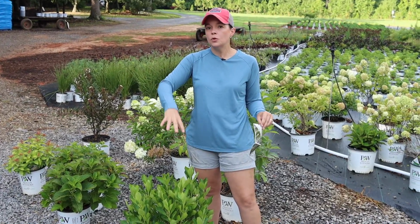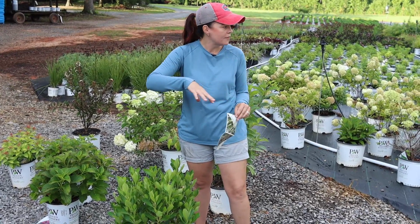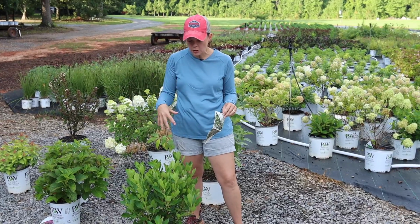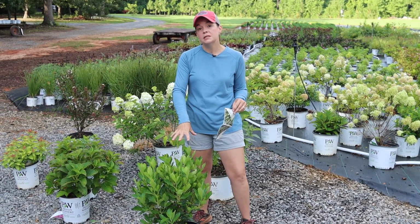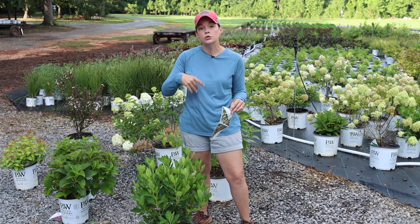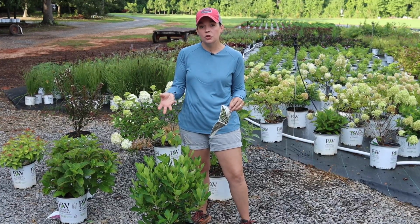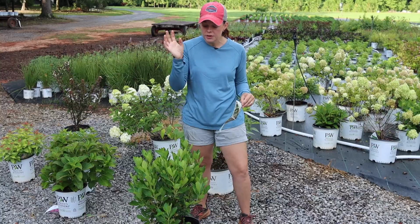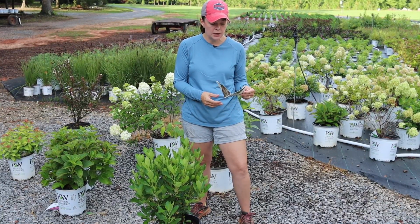We're here early in the morning, it's wet, the pollinators haven't awoken from their nightly slumber yet and come up here, but this plant will be buzzing with pollinators. So if you're looking to support your pollinator population and you want late summer blooms with a lovely fragrance, then Vanilla Spice is definitely going to be your plant.